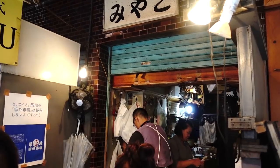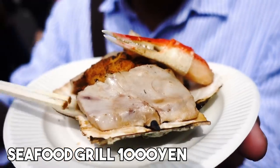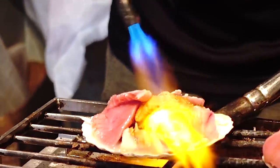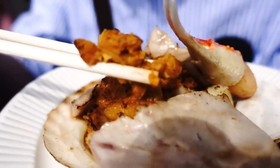The next is Maguro no Miyako seafood grill, just 1,000 yen. Tuna, sea urchin, crab, and inside maybe it's scallop. It's just grilled in front of us. They char grilled the surface. Sea urchin. I love sea urchin. Well, flavorful. Nicely grilled with soy sauce dashi soup.